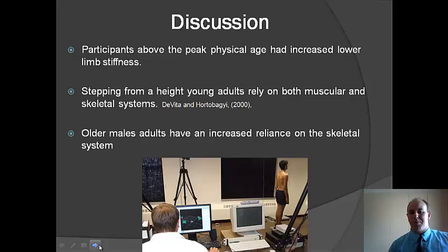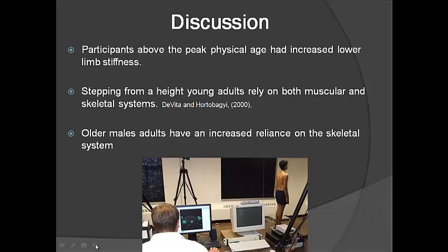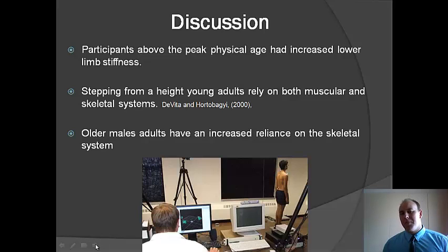What we also found was participants above peak age had increased lower limb stiffness. This may be caused because of the degeneration of muscles, ligaments, tendons, bone. When stepping from a height, young males were seen to use more muscle and skeletal system, whilst older adults were seen to use more skeletal.